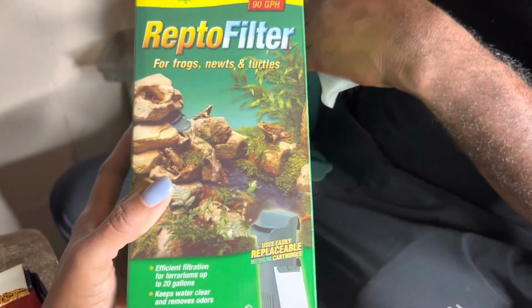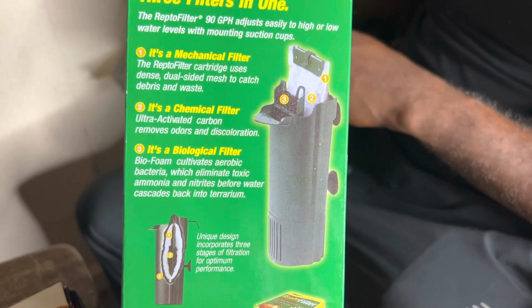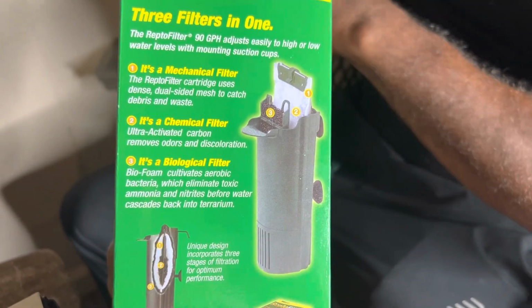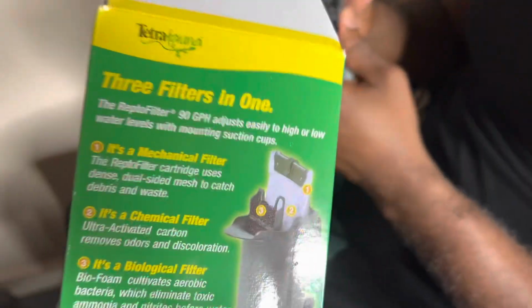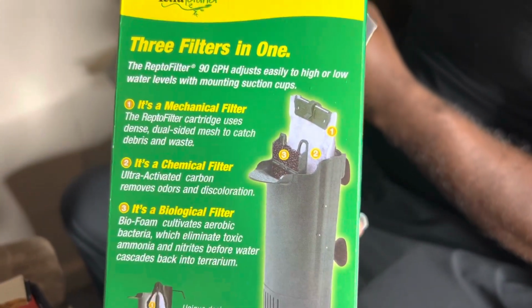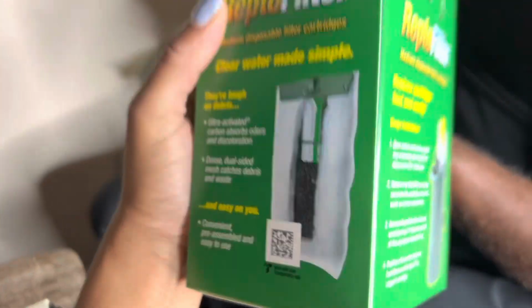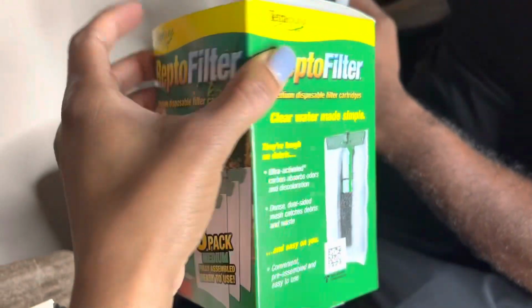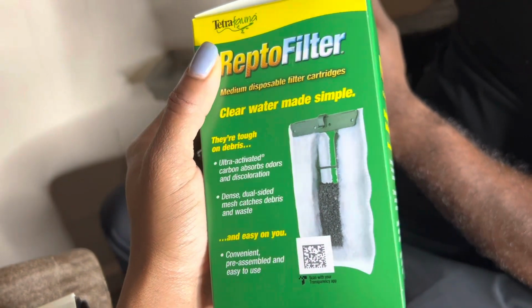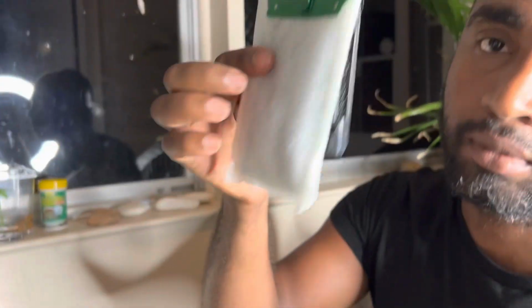So this is it. The lady told us that we should change the filter once a month. So we bought 3 extra. Well, it comes with 3 in there. See, refilter in one. And then we bought these extra, but you gotta look at the size when you're buying it. So yeah. Yep. So that's how it looks.